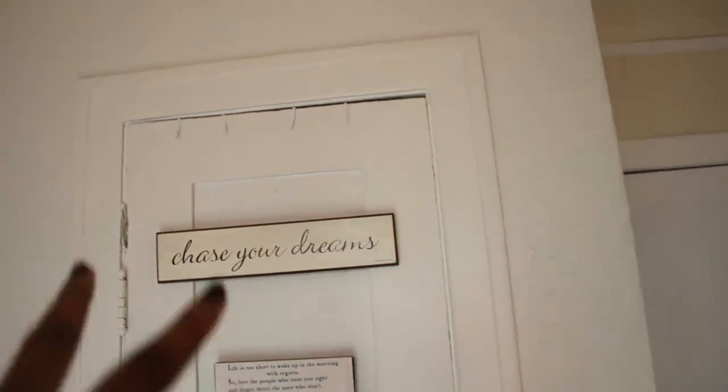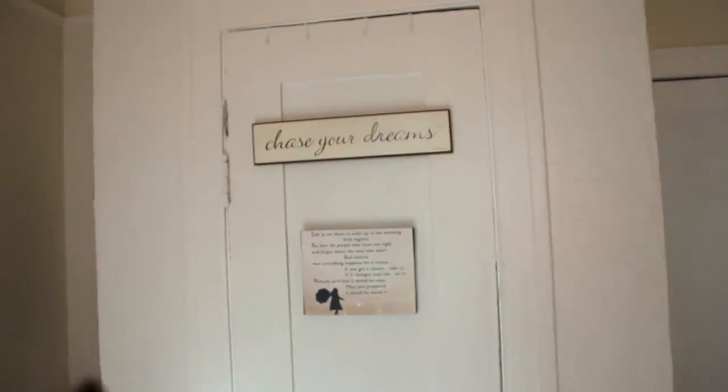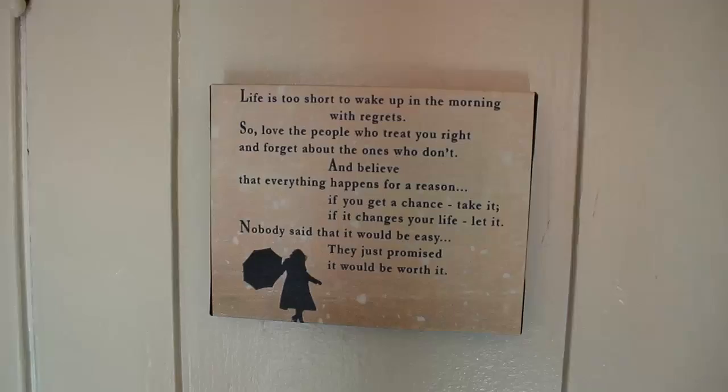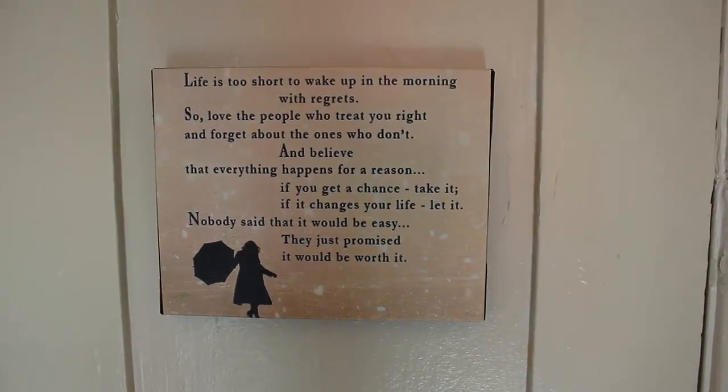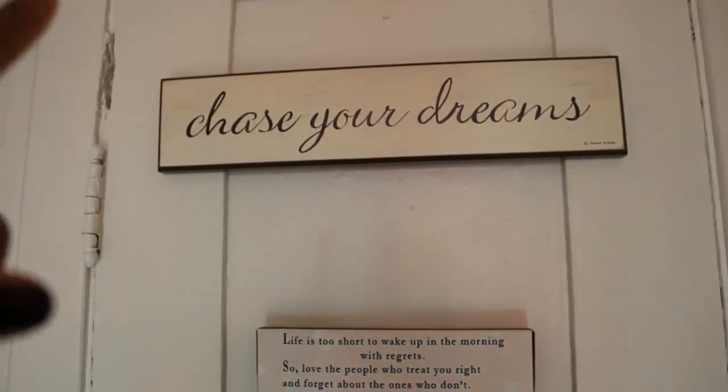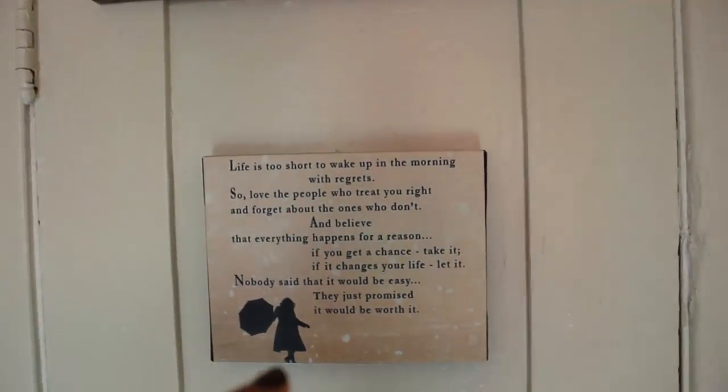And on the back of my door here, this is a closet door, I have Chase Your Dreams, and I love this quote here, so I decided to go ahead and add it on the back of the door. So since the door is always closed, if people come in or if I'm looking up, I'm thinking about reminding myself about just exploring life and then having a good time in life.